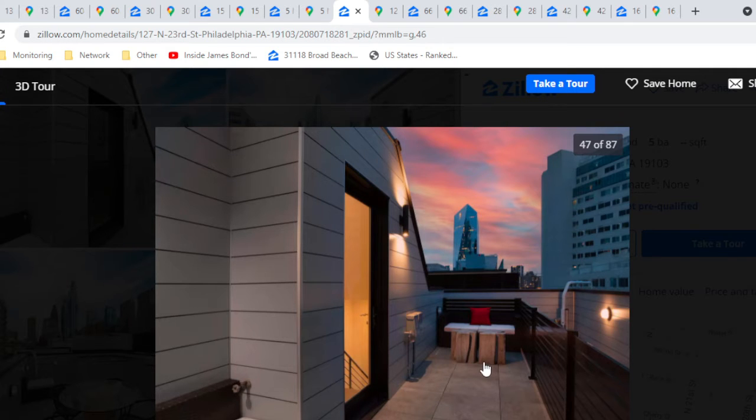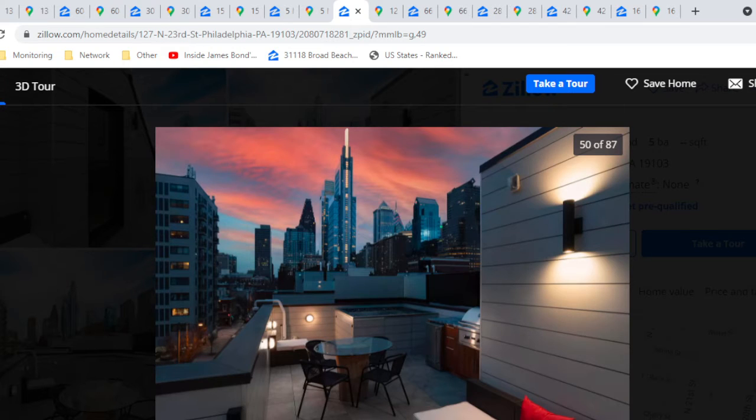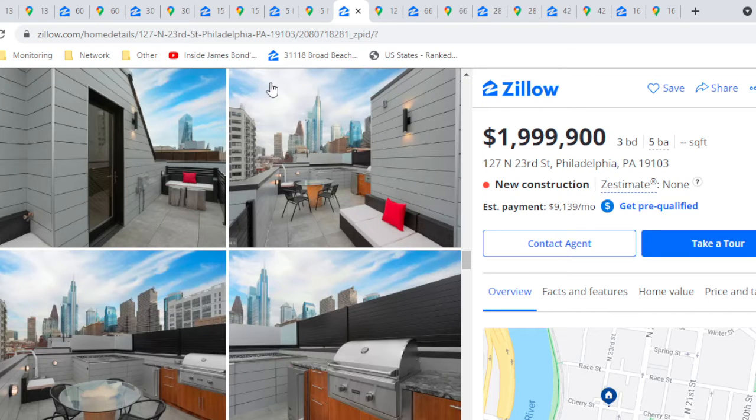I like what they did with a little private area over here if you need privacy. So that was kind of a draw too, the night view is pretty cool. So that was your downtown living in Philly.